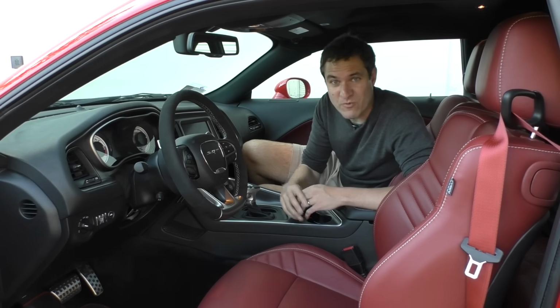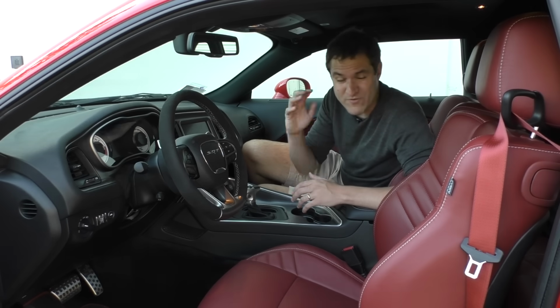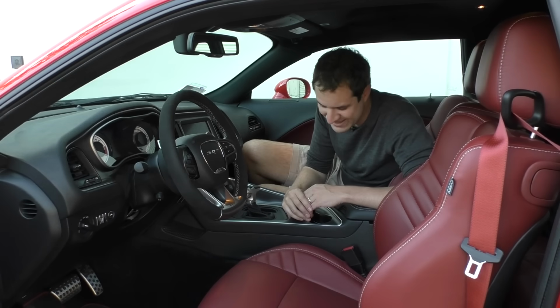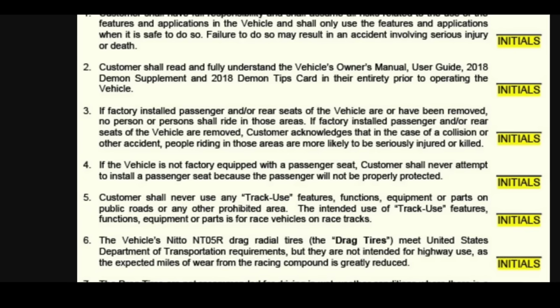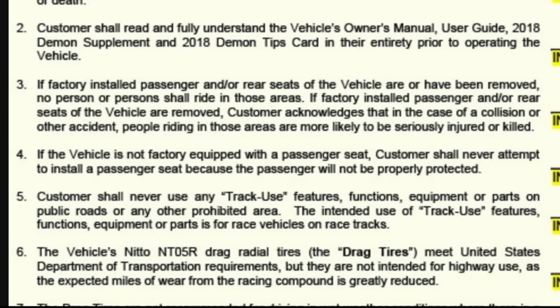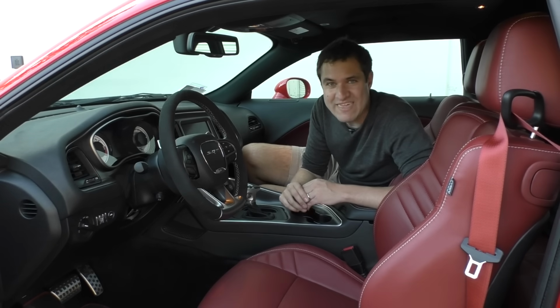You also must sign on that waiver that if you get this car without a passenger seat, you will never try to install a passenger seat, and you will never put anyone in the passenger seat because they will not be adequately protected in a crash. Basically, if you get this car with no passenger seat, it's gonna have no passenger seat forever. It won't even come with a seat belt, and you're sort of making that commitment.